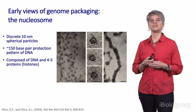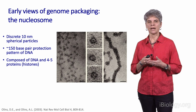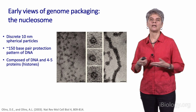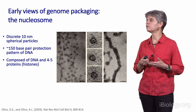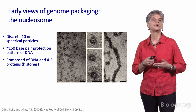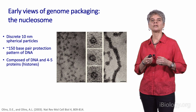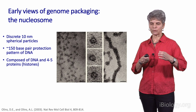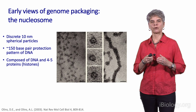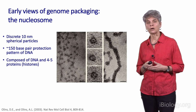Early views of human genome packaging came from taking chromosomes out of cells and spreading them very, very thinly on electron microscopy grids. This revealed that the fundamental organizing unit of chromatin are spherical, about 10 nanometer size particles. These can then be separated out from the chromosome by using an enzyme called micrococcal nuclease.